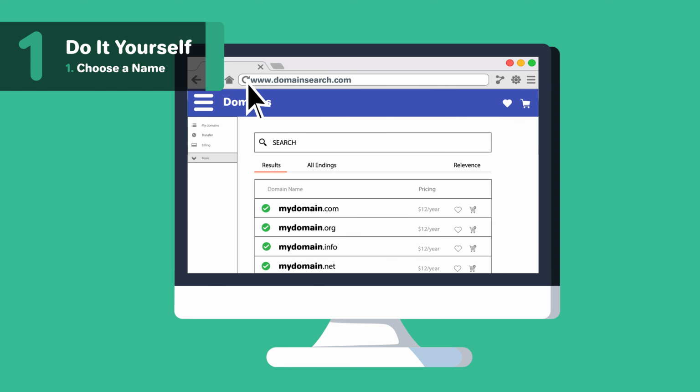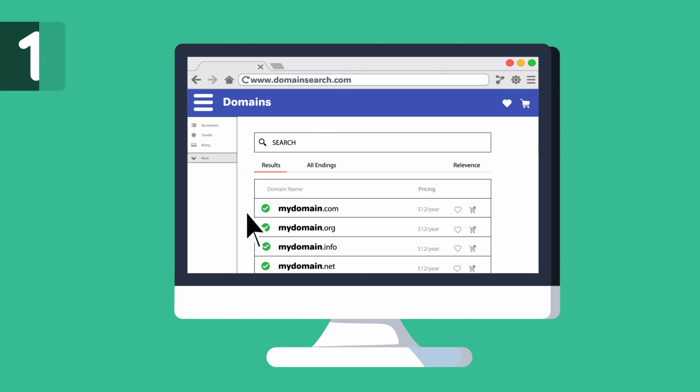After doing a Virginia name search, you'll want to do a domain search to see if your name is available as a URL. Even if you don't plan on making a website today, you may want to secure the URL so someone else doesn't take it.